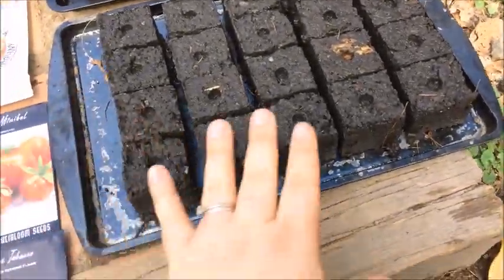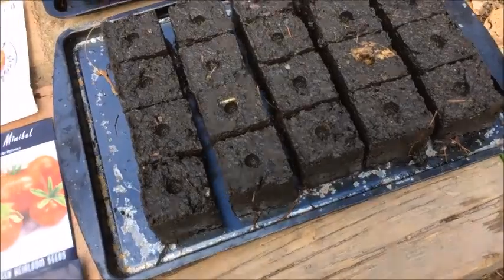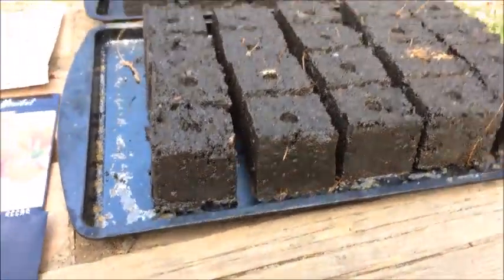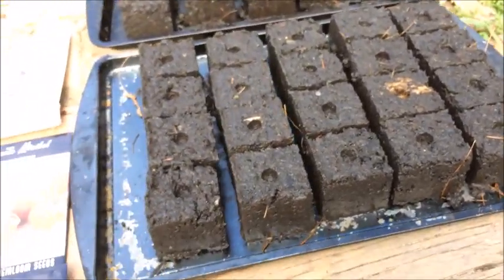This next batch turned out pretty good. This is the batch that I redid. So they actually look like square soil blocks. But I have some other items I need to plant too. So let me show you.